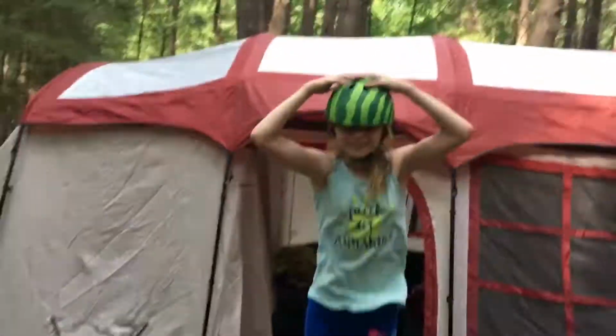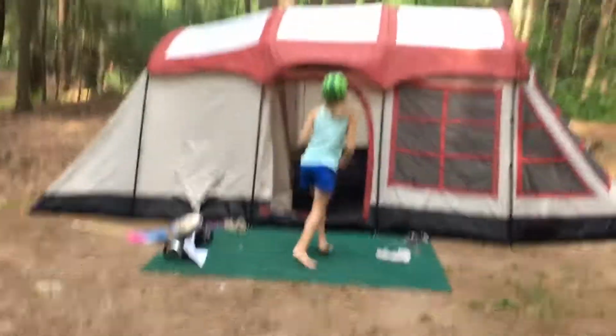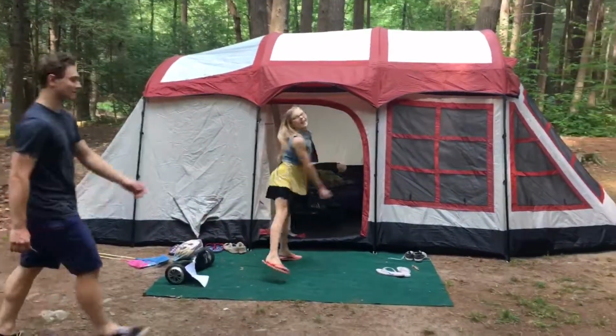The radio is over there. Yeah. So, Mommy, look. Show the tent. Oh, we ain't got no Bluetooth. Try to connect some Bluetooth. This tent is our beautiful tent. It's very big. It has 2 rooms. There's 1 room. Big room right here.